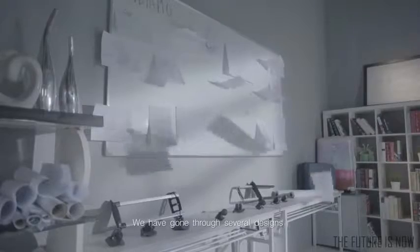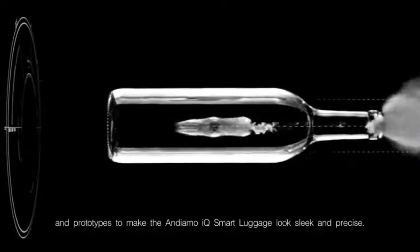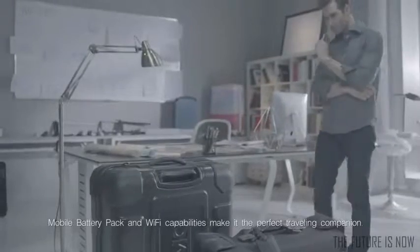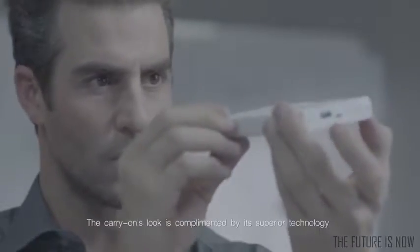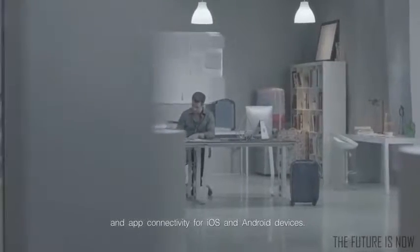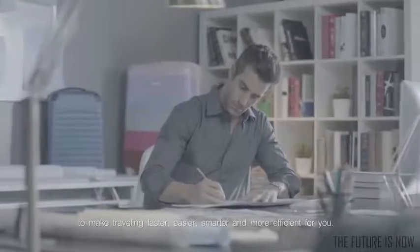We have gone through several designs and prototypes to make the Andiamo IQ Smart Luggage look sleek and precise. Its lightweight aluminum frame, built-in scale, mobile battery pack, and Wi-Fi capabilities make it the perfect traveling companion. The carry-on's look is complemented by its superior technology and app connectivity for iOS and Android devices. We designed and manufactured the IQ to make traveling faster, easier, smarter, and more efficient for you.